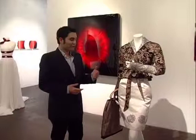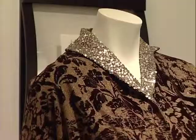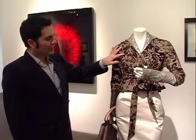So this is the first model in my collection, and it's a two-piece. It's made from this really beautiful wool mixed with lurex from Italy, and it sort of has a glossy velvet that fades into a really lovely twill, and it's paired with a silk satin skirt.